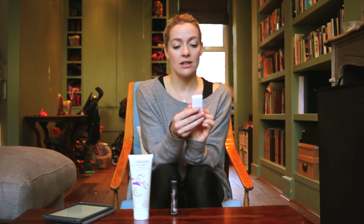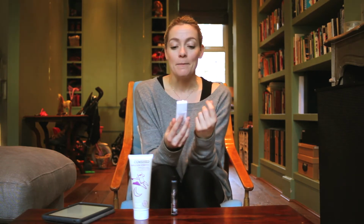This is Chanel's UV Essential Anti-Pollution SPF 30. Because now I'm a grown-up, I am aware that you need to put sunscreen on. When I was younger and my mum told me to wear sunscreen, I thought she was being ridiculous. Now I wish I'd listened to her. So I do wear sunscreen most days. And I've tried a lot. Because I don't want anything thick that makes my skin look like I've got plaster of Paris on it.